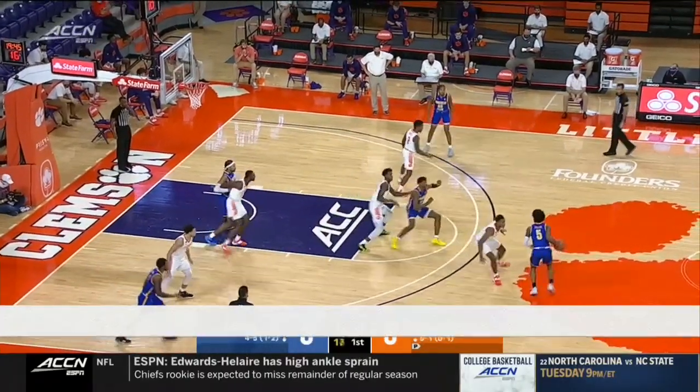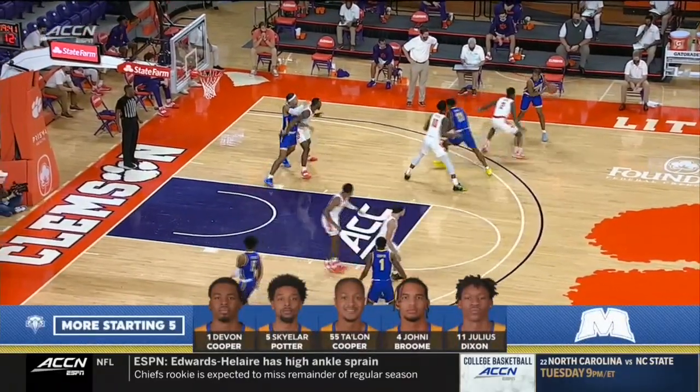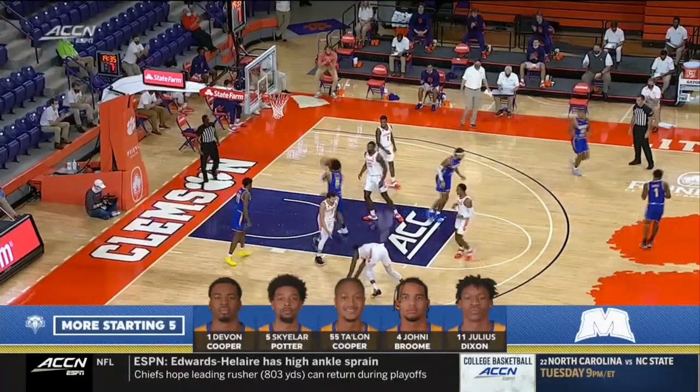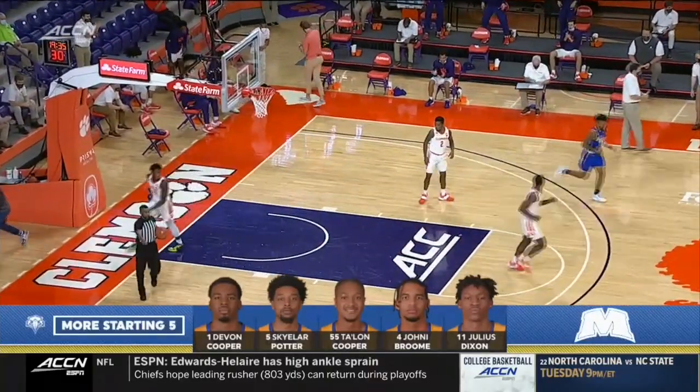You're going to see a stifling man-to-man defense by Clemson. One of the best defenses in the country. They put extreme pressure on the basketball and help each other. And an early whistle away from the ball against Morehead State.